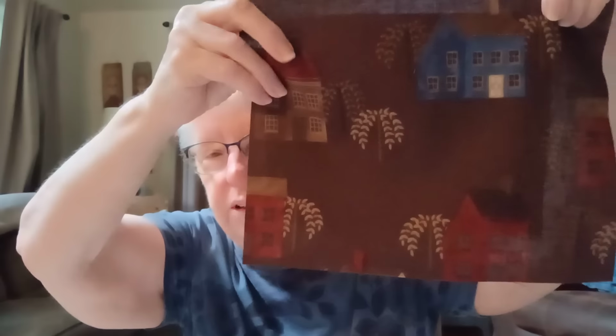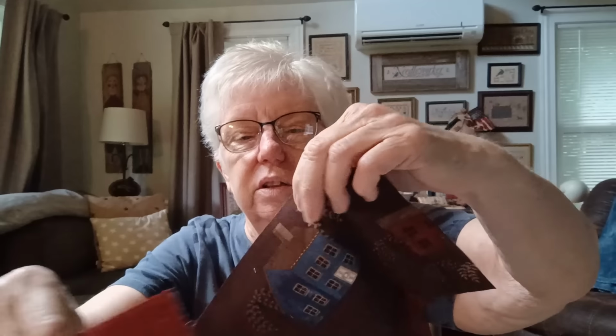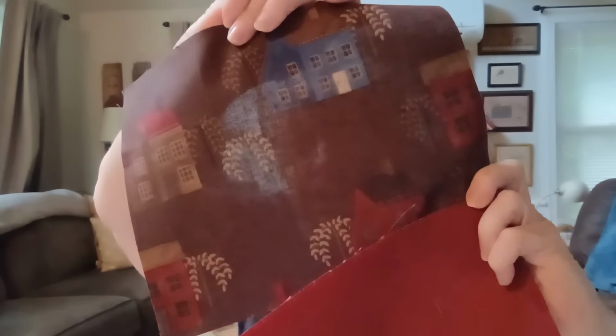Okay, this one I put on Facebook because I had red fabric, blue fabric, and dark brown for the inside of the bag, and I wasn't sure which one to use. So I put it on as a vote, and the red won. Let's see if I can show you. I don't have a board to hold up. That's what it looks like with the red. I can actually see through the fabric and see where I'm holding it.